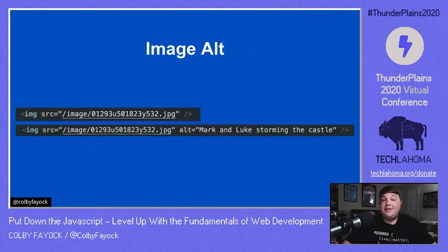Here we have two examples of an image tag. The top one doesn't have any alt value at all, but our bottom one has a description of what's actually happening in the image. What do you think is more likely to show up in a Google search? By providing our alt, we're helping Google to understand what that image is. It's adding more content value to the page and ultimately helping us in our searches.